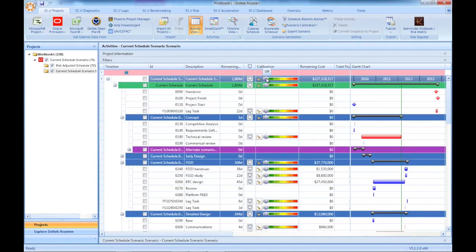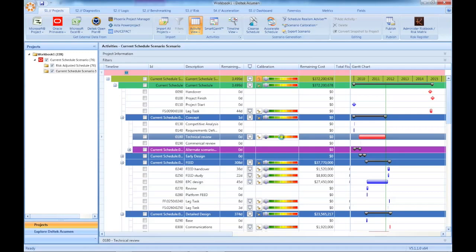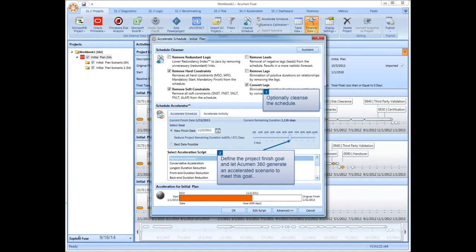In concert with the rules-based optimization, or separately, we can recalibrate durations in certain areas of the project using these sliders. This allows us to take into account technical complexity that's either higher or lower than expected, or areas where you may have more or fewer resources than originally planned. If areas of the schedule need to slow down, you can do that here too.